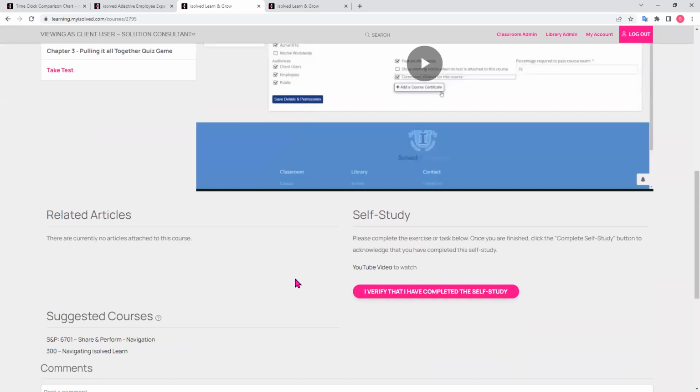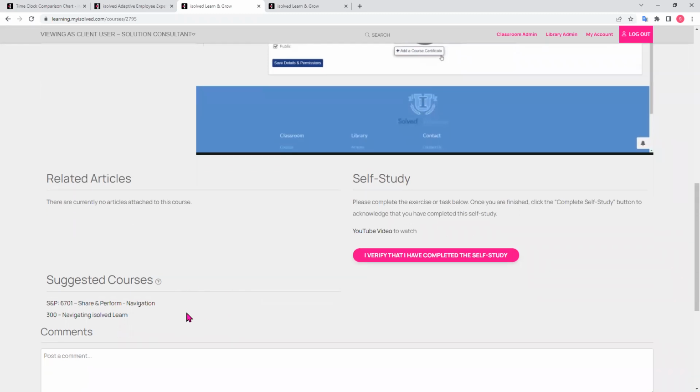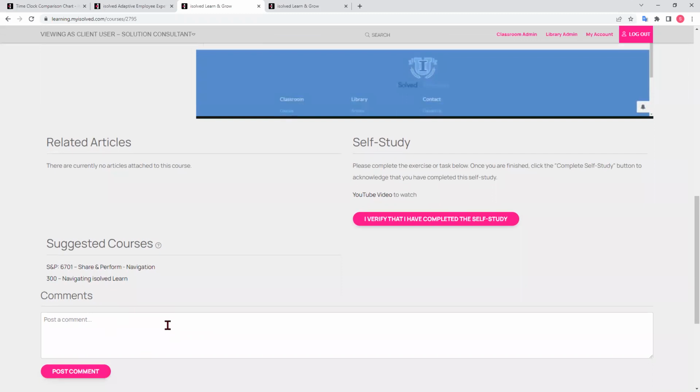As I keep moving down the screen, we're going to see some self-study. Maybe you teach your employees a policy or a practice, and you want them to go and self-study. You want them to go in and practice. This is where those related articles that you saw on my favorite screen are. If I see something, I don't have time to read it, mark it as my favorite and go on. We also have some suggested courses. If this course really helped you, here's some other things that we've produced that are out here. And you can even allow comments.